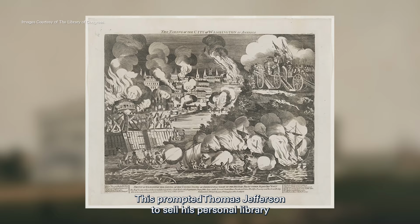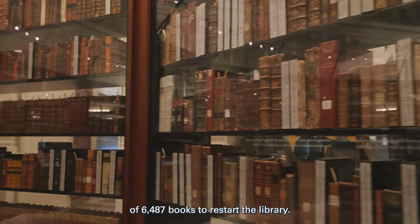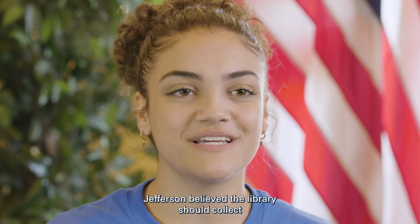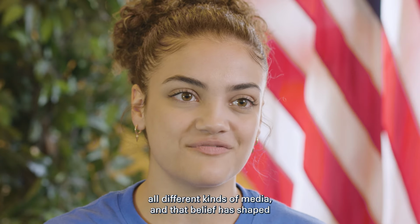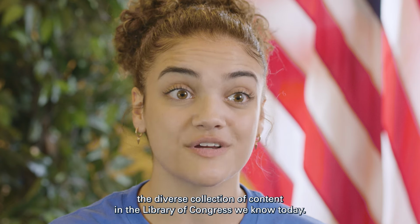This prompted Thomas Jefferson to sell his personal library of 6,487 books to restart the library. Jefferson believed the library should collect all different kinds of media, and that belief has shaped the diverse collection of content in the Library of Congress we know today.